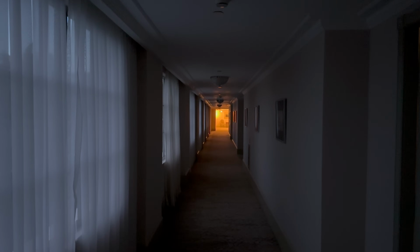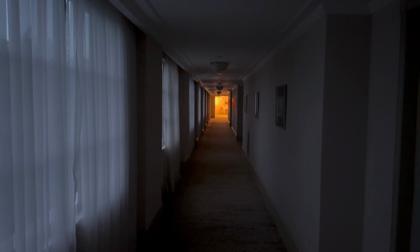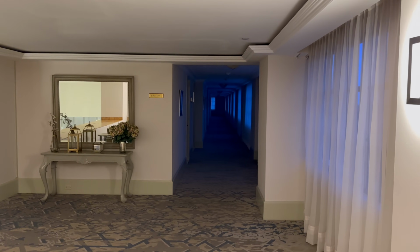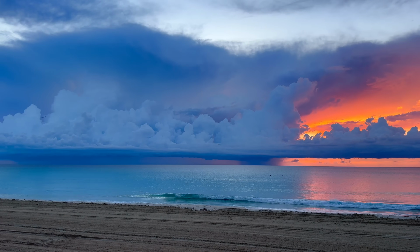It is a shame, though, that the $50 resort fee didn't include hallway lighting. But at least the morning has a beautiful sunrise in store.